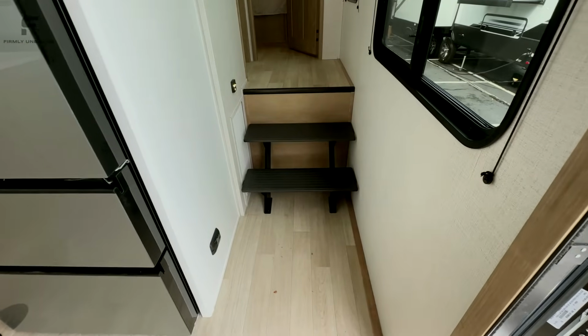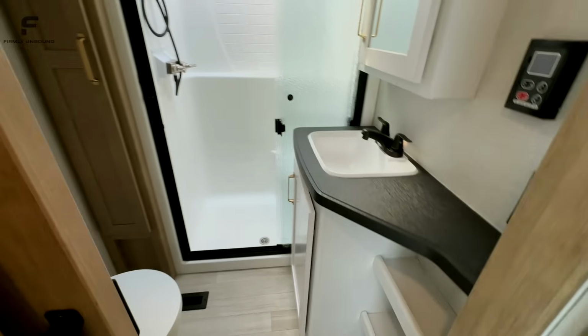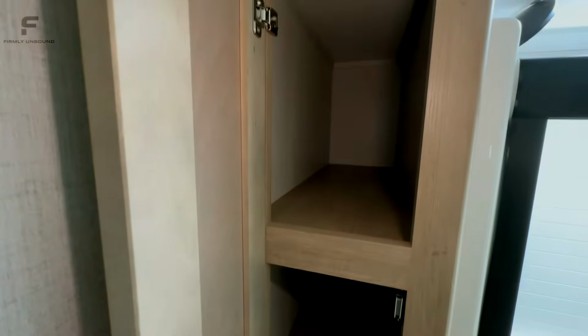And then as we go up these steps here, I like the way that they redesigned these steps. They look nice. Have a grab handle going up this hallway. And then into the bathroom, you have a fiberglass 1-piece shower in here. Let's see what's going on here. Have all this storage back through here.